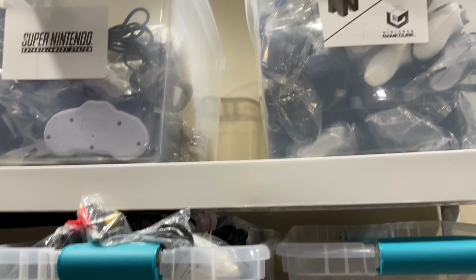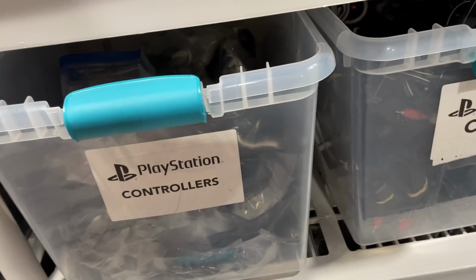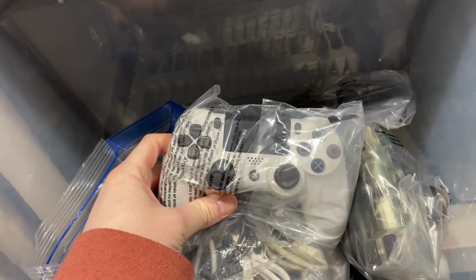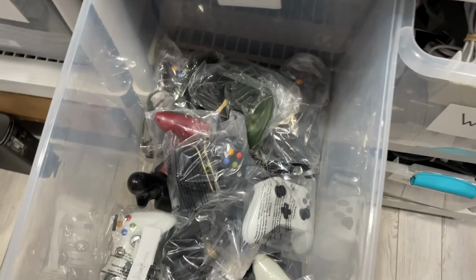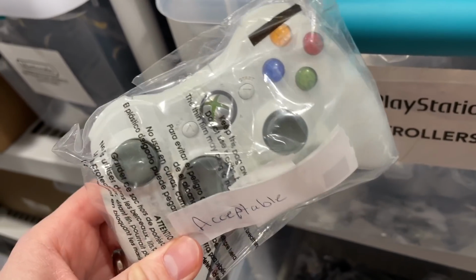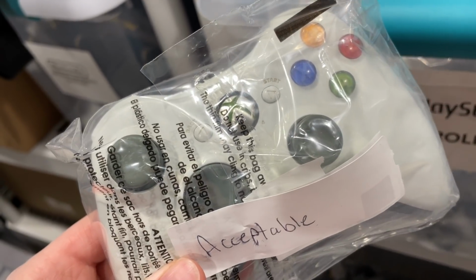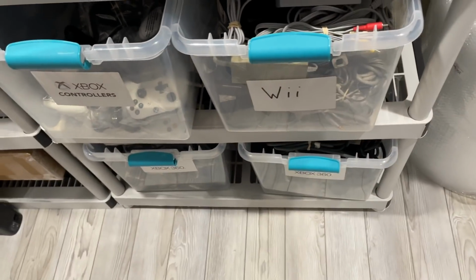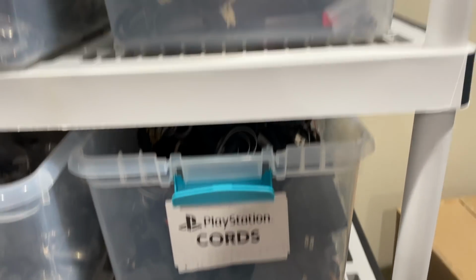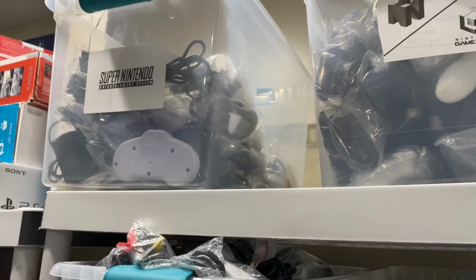I love that we have these systems in place because they're super effective and super nice. Basically, if the controller is bagged, that means it's cleaned and tested, it's good to go. It's in very good condition, so we know it's been through our full process. That's how we communicate to ourselves. Occasionally, we'll label one acceptable, so that one's got some joystick issues, but it fully works. So if we have an acceptable condition system, we'll pair one of the acceptable condition controllers, and then we've got cords, everything you could possibly need to complete a system bundle.